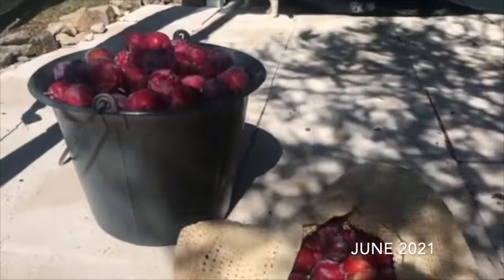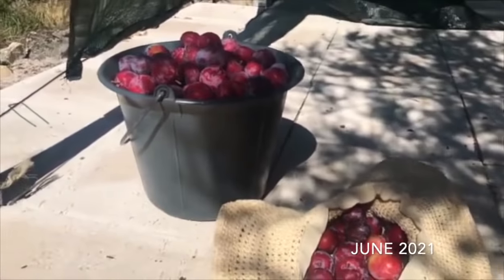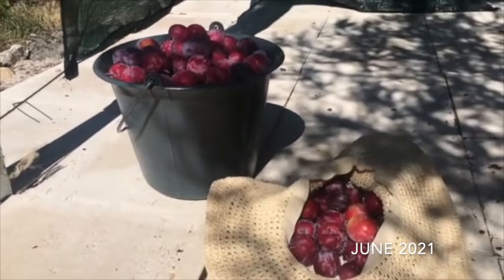I'm not really too sure what to do with them all. Our other friend Janine also gave us a big bag of plums and she's making plum wine with hers, so maybe we'll have to experiment with that.